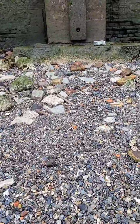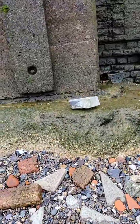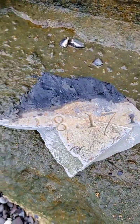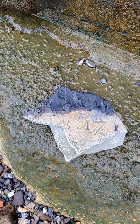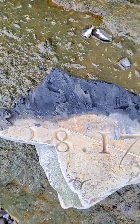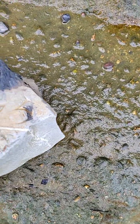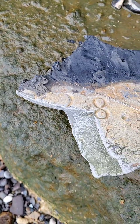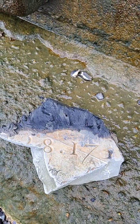But look at this. It's really interesting. I don't know what it is, so if any of you guys know, do let me know. Can you see it? So this was there on the Thames foreshore. So this is 1730 something. I think it says 1728 to 1730. That's what it looks like.